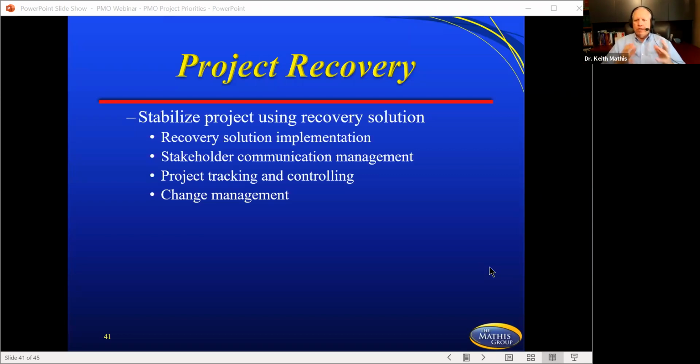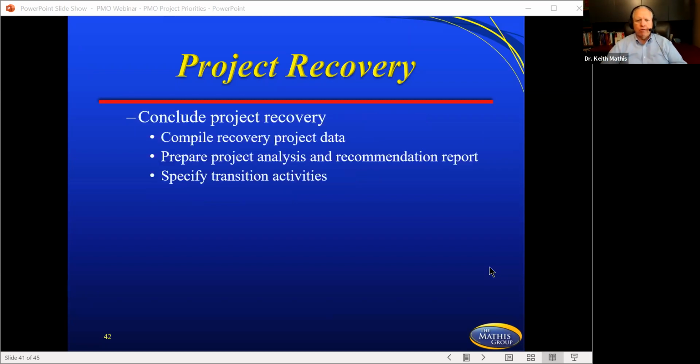And then change management. We do not want a lot of changes happening if we can keep from it, because every time we've got a change, we're having to readjust. So we don't want a lot of changes. We've already thought about what's the best way to get it back on track. So if we have to have a change, fine, but we want to all be on the same page when we have this change. And so we don't want to take a change lightly as we're trying to do this.